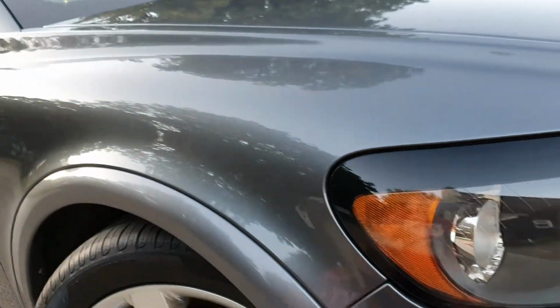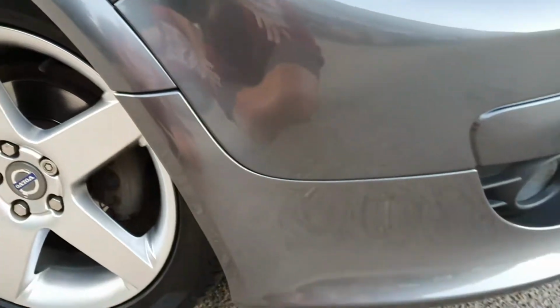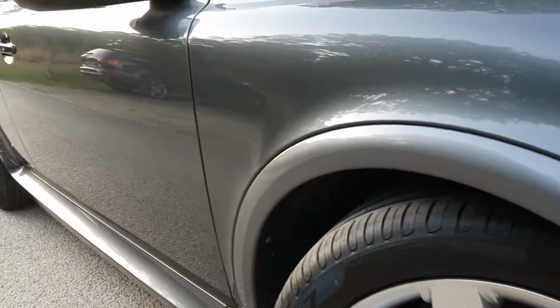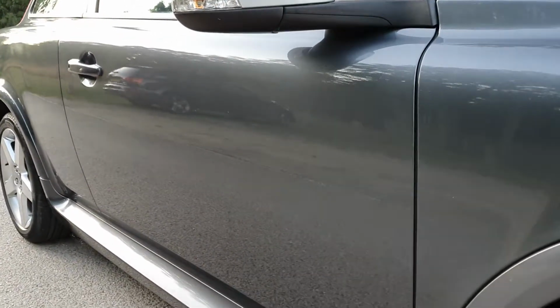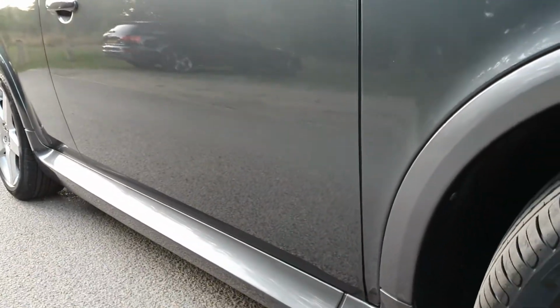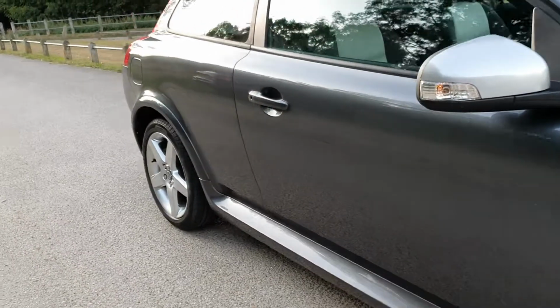Front wings, headlamps, there's no kind of dulling of the headlamps. Leading edge of the lower spoiler, all really good. You're going to have a few little stone chips, you're going to have a few little hairline scratches here and there, but that's all, you know, with the age of the car. I know she's only covered 43,000 miles, but she is still 10 years of age. There's no nasty digs, dents, anything like that.